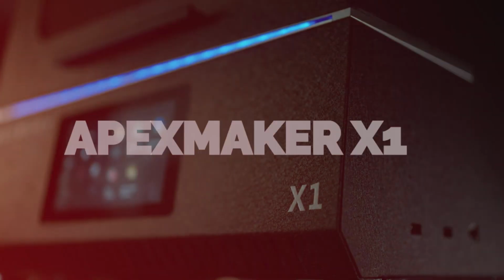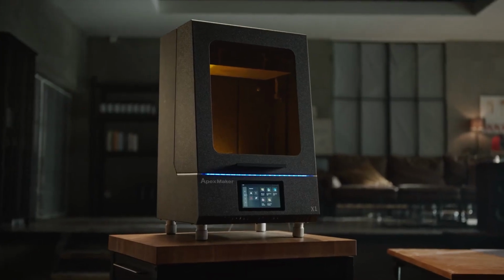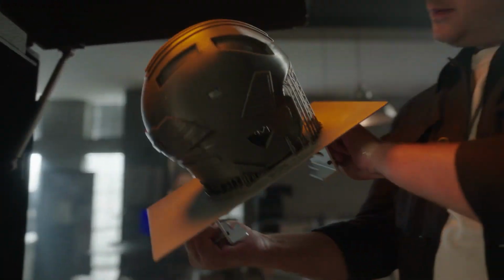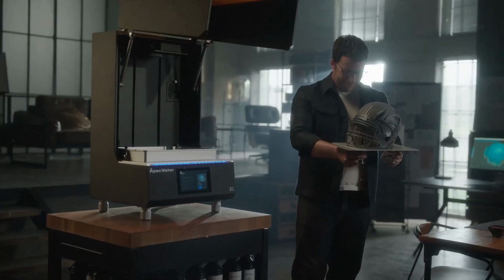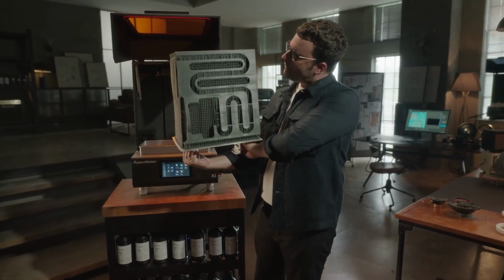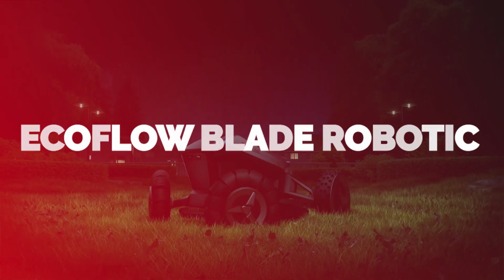10. Apex Maker X1. The Apex Maker X1 3D printer features a high-resolution LCD screen for accurate resin layer curing. Its large build volume and 180mm/hour printing speed make it suitable for industrial use. Equipped with a high-definition camera and touchscreen, it's easy to monitor prints remotely. Pre-order on Kickstarter for $3,999.